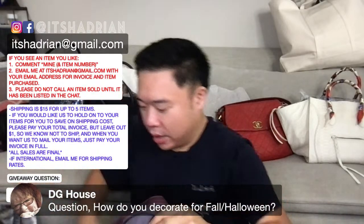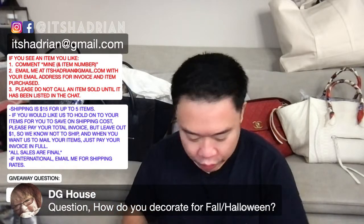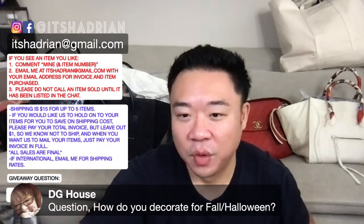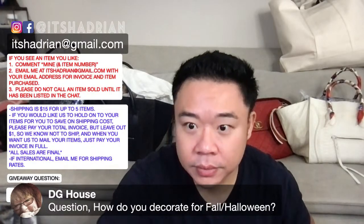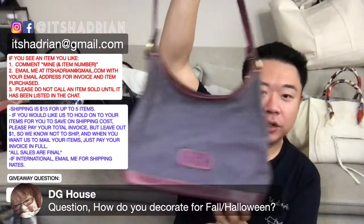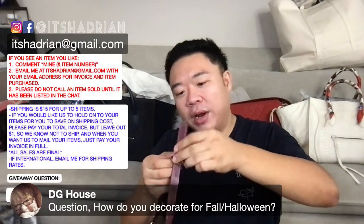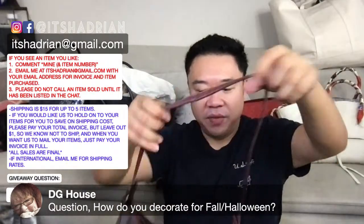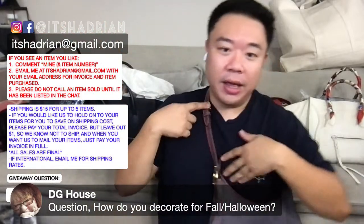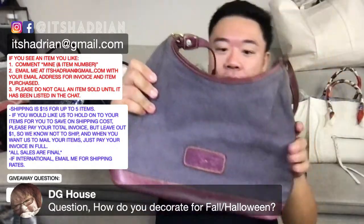Oh, speaking about vintage Dooney and Bourke, this one is beautiful, and I'm kind of obsessed with the color combo. I think it's going to be really pretty for fall this year. And this is a vintage Dooney and Bourke shoulder bag. I think you might even be able to get away with wearing it crossbody. Hold on, let me see. It might be a little bit shorter. Okay, you can kind of wear it like a crossbody, but it's going to be really high. But you can definitely wear it as a shoulder bag. It is really, really cute.